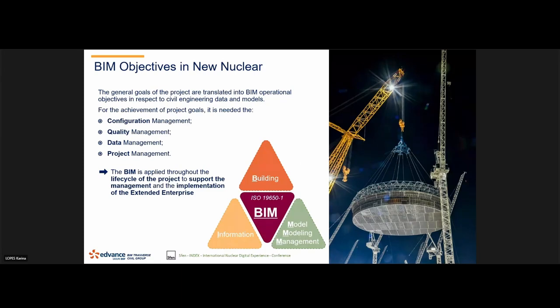As I told you before, it's really important to implement the BEAM in the early project. And why? One of the reasons is that we have the general growth of the project. You can translate it to BEAM operational objectives related to civil engineering data and models. So for achieving these goals, we need some types of management. We have the configuration management, that is basically the technical data, models, changing during evolution of civil sequence. We have the quality management, that is related to the planning management and the controlled activities to maintain the quality of production according to BIM expectation.